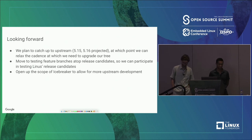Right, yeah, we're trying to get to a two-kernel world, where one's for customers that need stability, and then the other one so we can qualify upstream changes against our specific Google features.